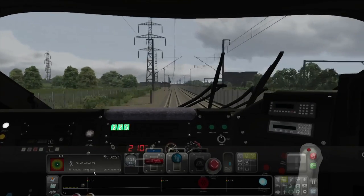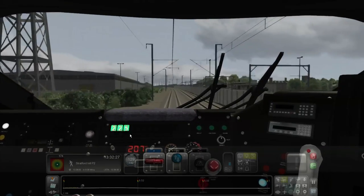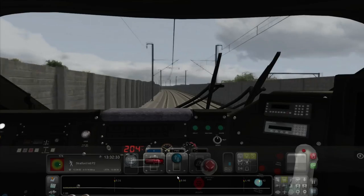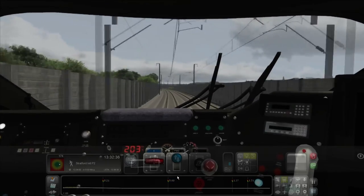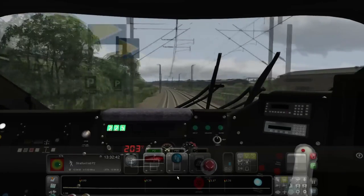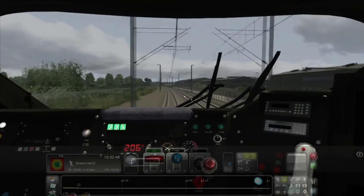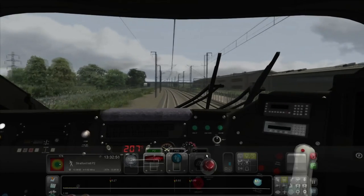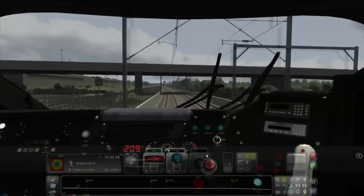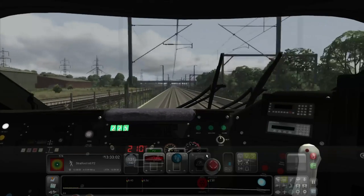Now we've got just under 10 miles to go to Stratford. This is trying to tell me the speed, and I'm going the right speed. On the right hand side here, all these industrial units are very characteristic of Essex, which is where we are. This is very flat and quite industrial.